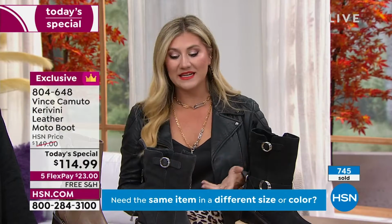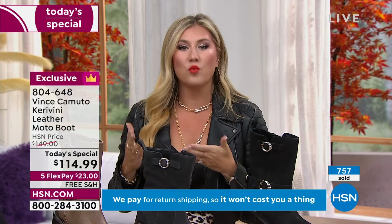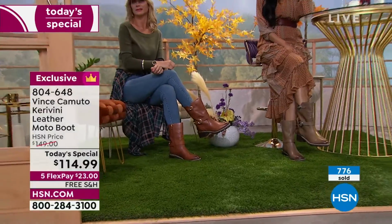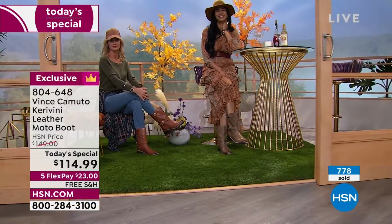So we're excited to have this, and we really know that this is the perfect transition item. People always write in and say, I'm not exactly sure what to wear during those transition months, because they're the hardest to dress for. It's not too cold yet, but it is starting to get a little bit more brisk. One new item in your wardrobe like this can completely transform how you see the rest of your closet.